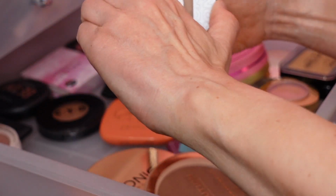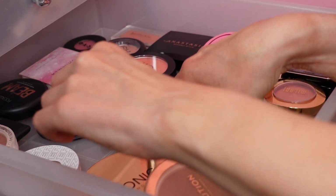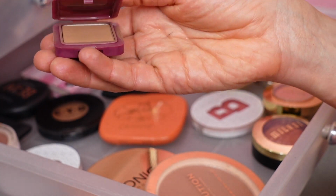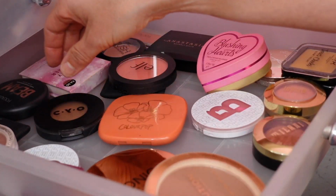And this one is Beauty Bay bronzer. That's actually a very, very good bronzer, so I'm gonna keep this for sure. This is a sample size Hoola Benefit. This was from an Ipsy bag. This is old, real old, but powders don't expire, so I'm gonna keep this.